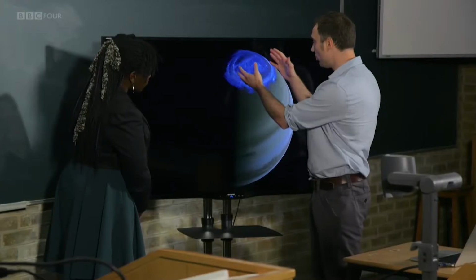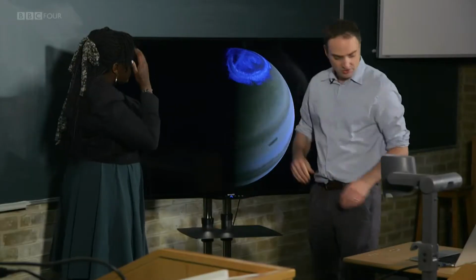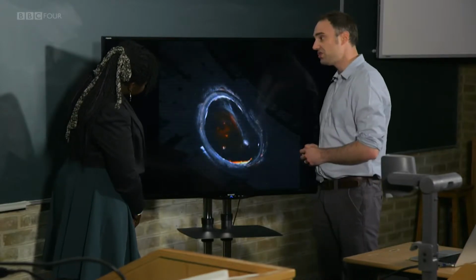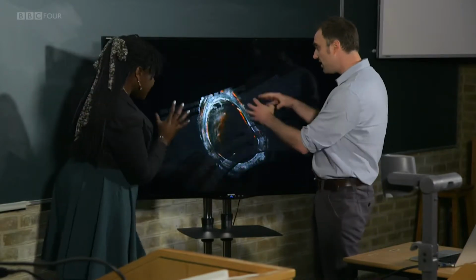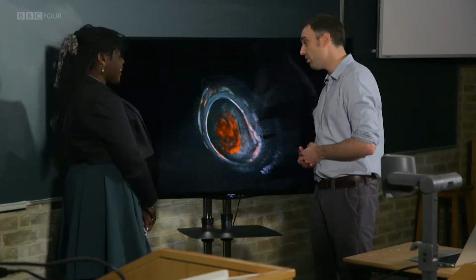This here is the auroras on Jupiter. This whole area is about 3 times the size of the Earth. Gives you the scale of the system that we're looking at. Now, to show you some more detail, these are some more images that were taken by the Juno spacecraft. Oh, these are snapshots? These are snapshots taken each time the spacecraft flies over the pole.